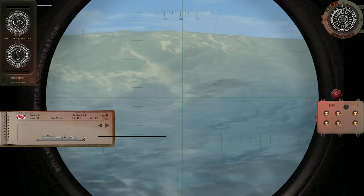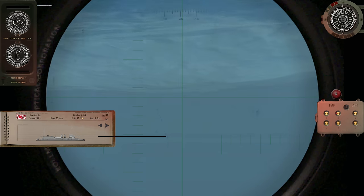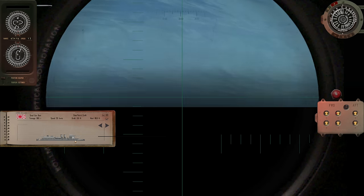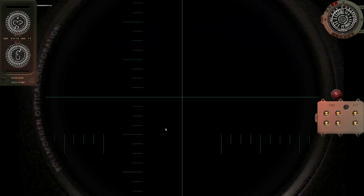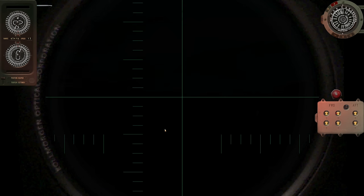Oh, that could be it. Patrol craft. Small gunboat. Or maybe that... No, I think it was that. What is it? It's like 20 knots, 900 tons. I'm not going to risk the boat on that. They can sail on by, not interested.